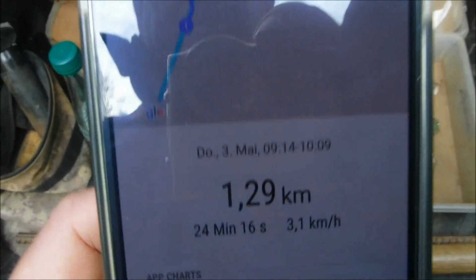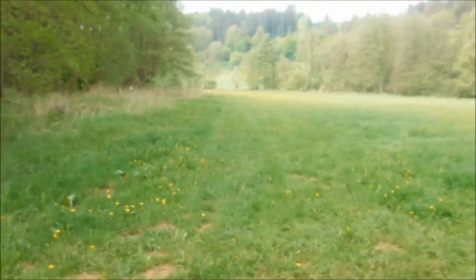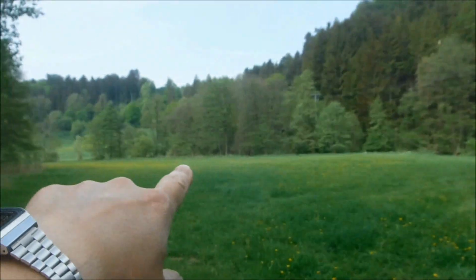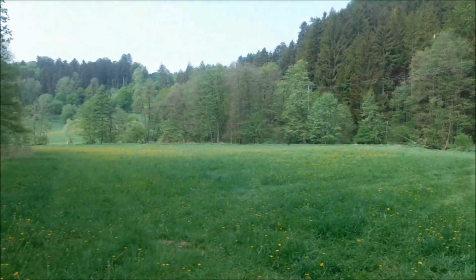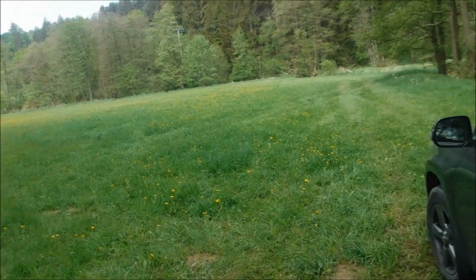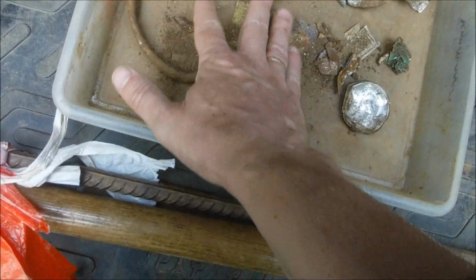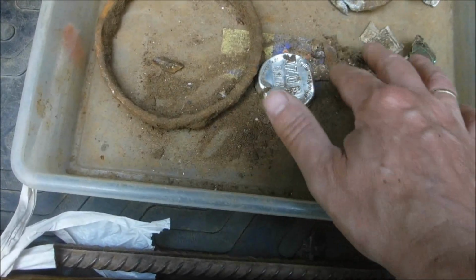I walked 1.3 kilometers, which is quite a lot, back and forth, along the whole path, along the whole edge, all the way across and back. I've done all this part right here in just over an hour and 20, maybe an hour 15. Number one, it's very, very dry, and everything I found was deep. I mean, this was already really deep. The snuff piece was deep, and it's not that old, so he has been working the ground.